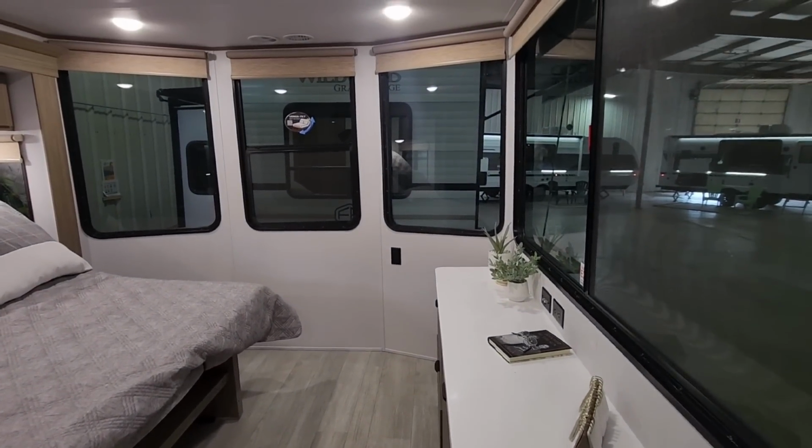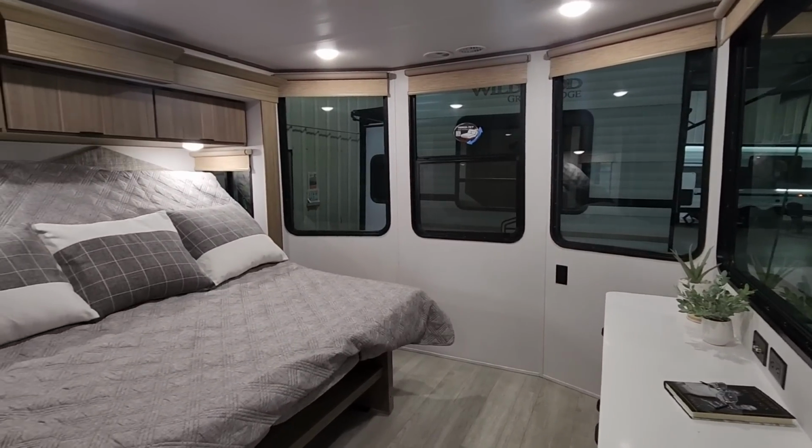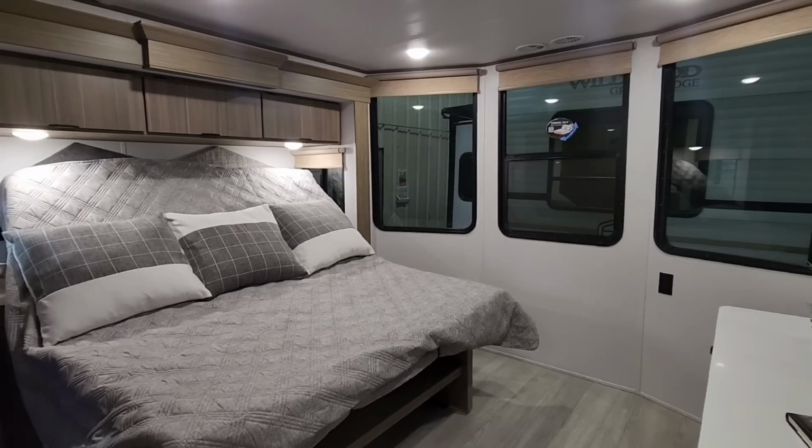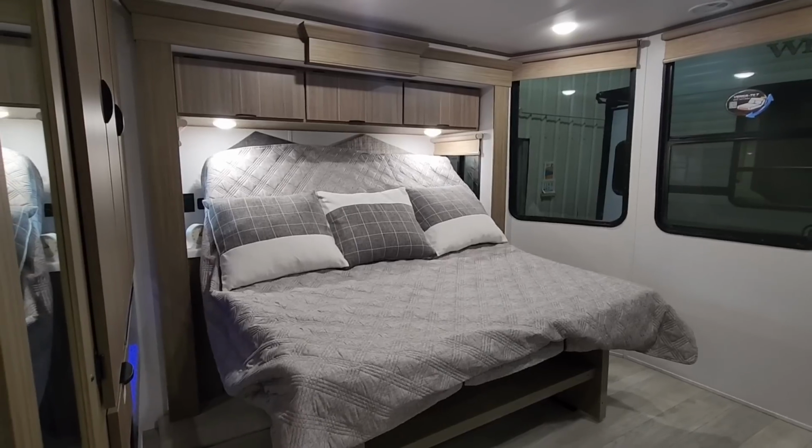Stepping into the master bedroom, this is beautiful. Look at all these windows. I've said it before and I'll say it again. Having this many windows gives you an absolutely amazing view to look out at if you're in a scenic area.